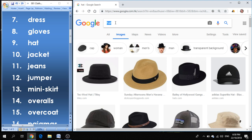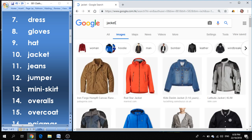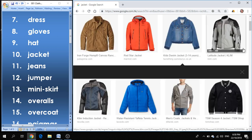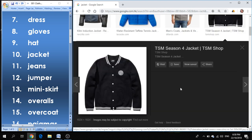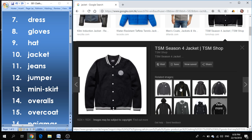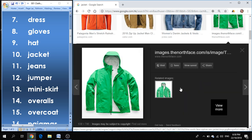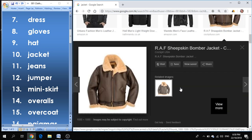Number ten, jacket. Jacket is similar to a coat, but usually a jacket is not as heavy. So this is a denim jacket or a jeans jacket. So jackets are usually lighter than a coat. So if it's really cold, you wear a coat. If it's just cool outside, you might just wear something lighter, which would be a jacket.